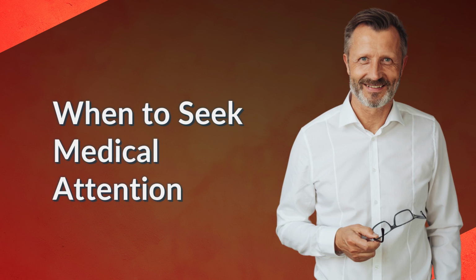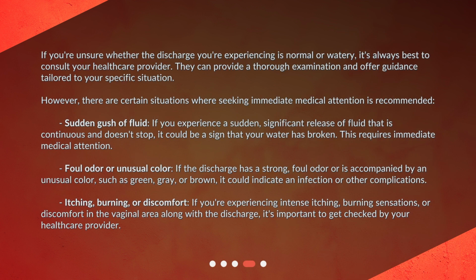When to seek medical attention. If you're unsure whether the discharge you're experiencing is normal or watery, it's always best to consult your healthcare provider. They can provide a thorough examination and offer guidance tailored to your specific situation. However, there are certain situations where seeking immediate medical attention is recommended.